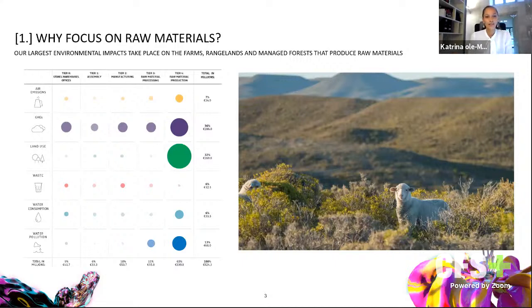Okay, so to kick off then, there's this question, why focus on raw materials? For many fashion companies out there, there's this real question around, what are my environmental impacts and where are they biggest when I look across the supply chain? At Caring, we've been using a very pioneering tool called the Environmental Profit and Loss Account since 2012, and it really helps us to answer exactly that question.